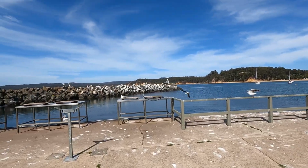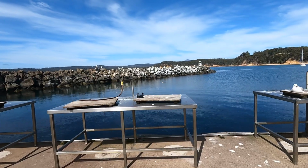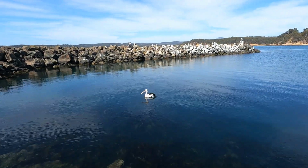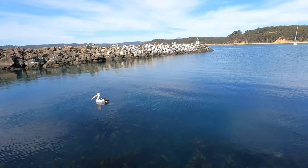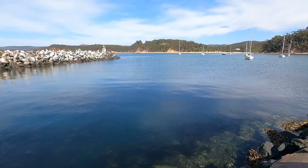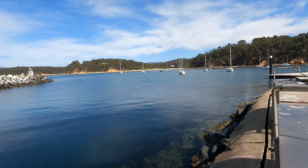The cleaning tables here get quite the workout, so you can see all these freeloaders over here waiting for a free feed. It's really worth coming down and just checking out the cleaning tables, even if you're just driving by, because sometimes there's big sharks pumping around and also some really big rays, and it's quite a sight for people to have a look at if they've not seen them before in the water.